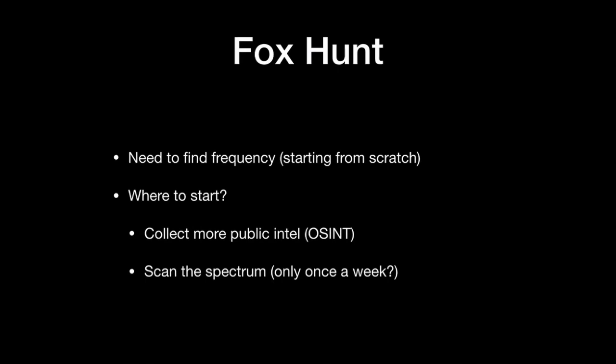So the first thing is obviously you need to find the signal. You need to find where these transmissions are going on. But how do you actually find that? Well, I decided to collect some more public intelligence and also look at the radio spectrum. But of course, this turns into a very long-running project because you only get to sample the radio spectrum once a week for a very short window of time.